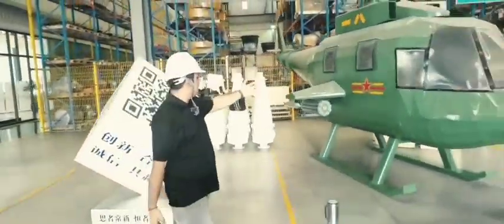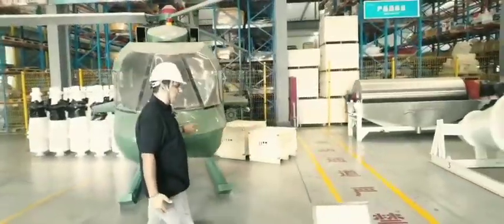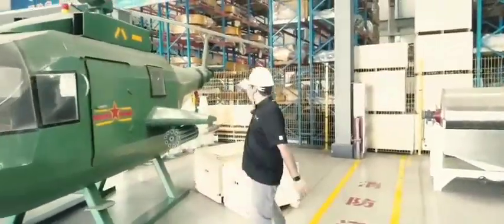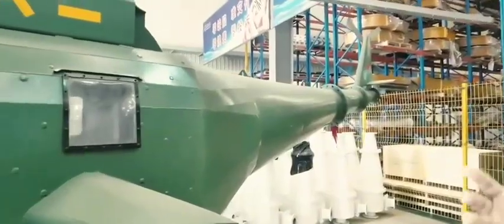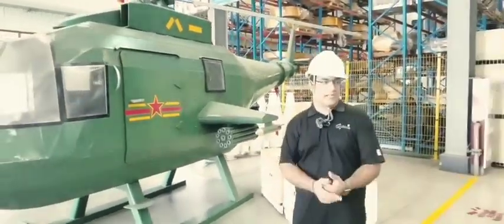We have a helicopter. If you notice, it is also prepared from the scraps. The last part of this is prepared from the cyclones, and all the materials which have been used are from the panels. So we have tried to utilize each and every spare part.